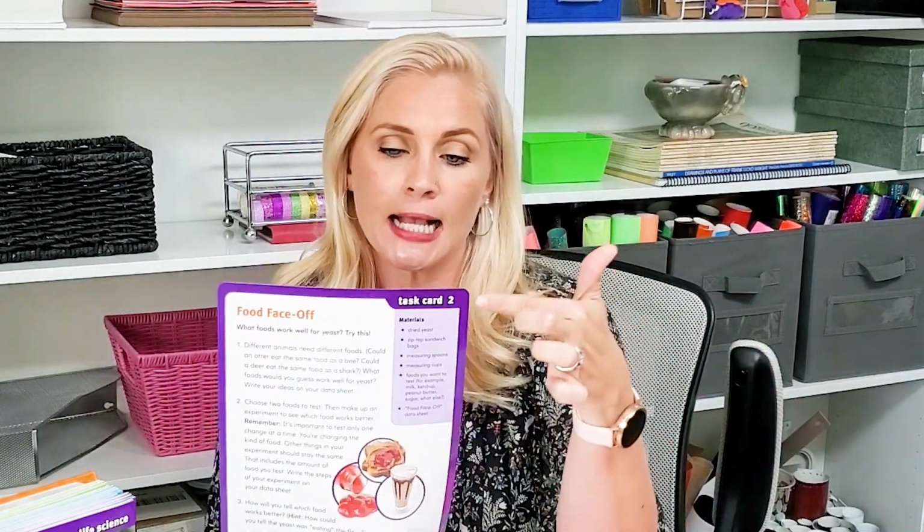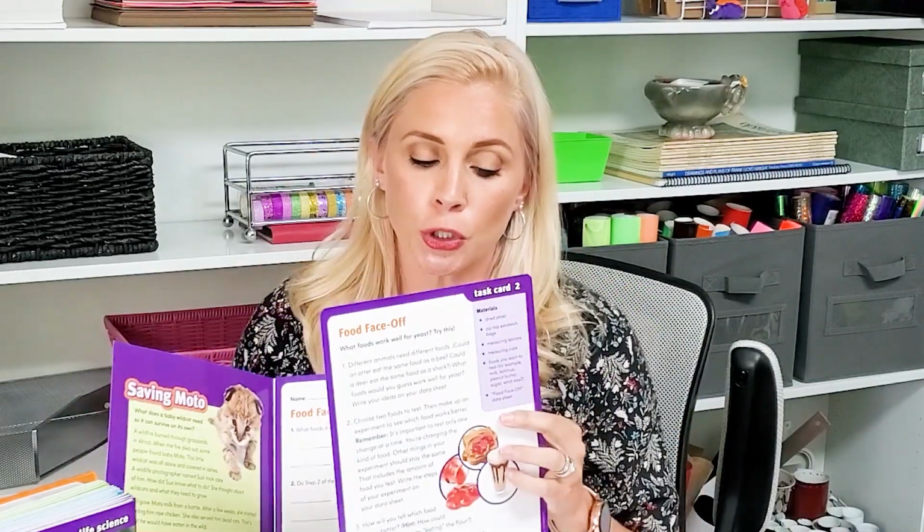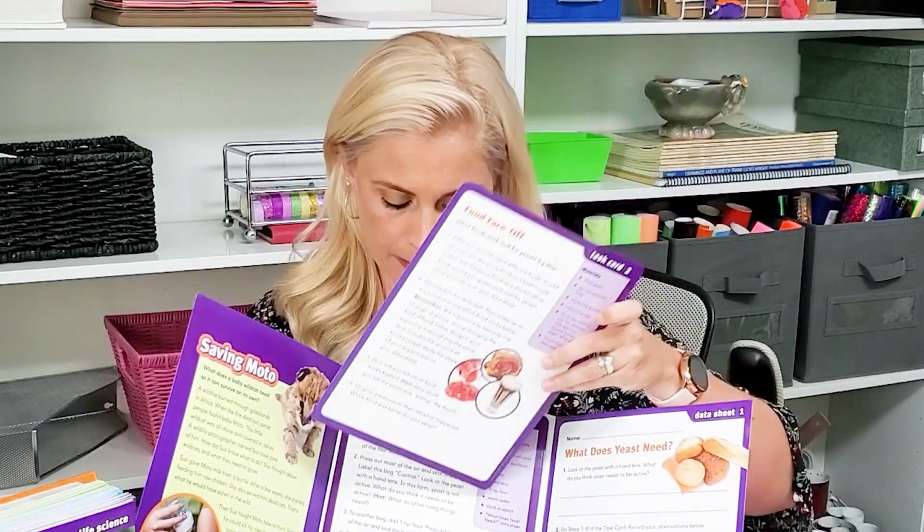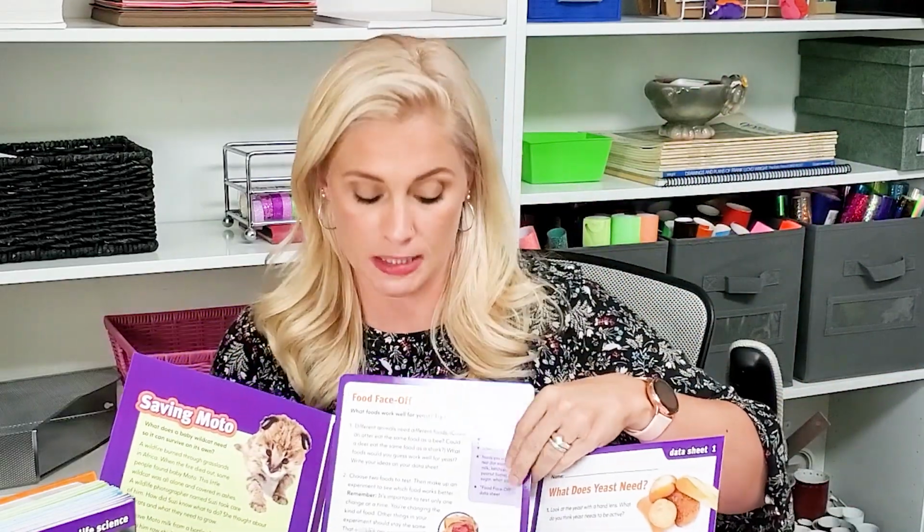It has task cards, with a task 1 on one side and a task 2 on the other side, and these are both experiments. It introduces the lesson here, gives you 2 experiments, and then gives you these data sheets to fill in and talk about the principles that you're learning from your experiments.